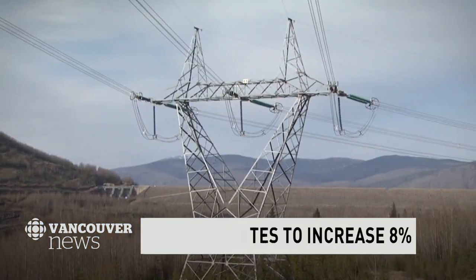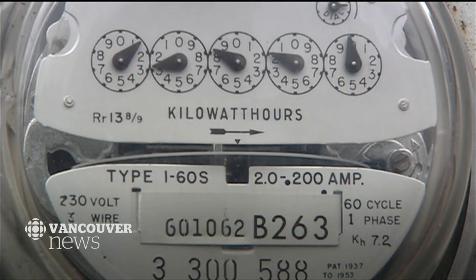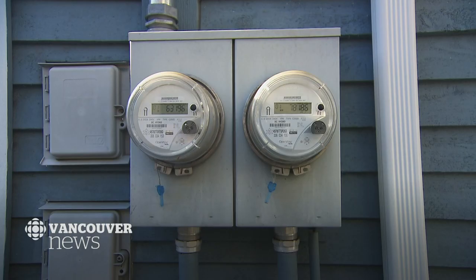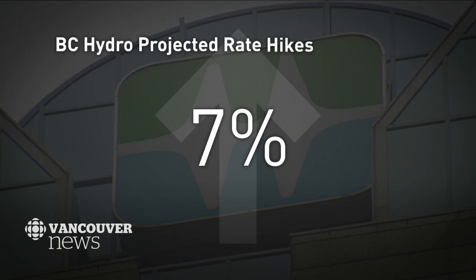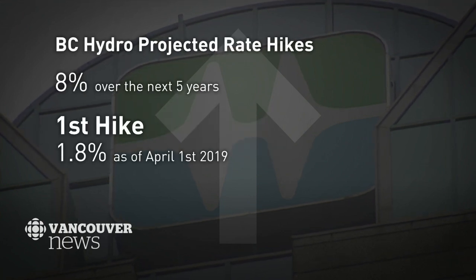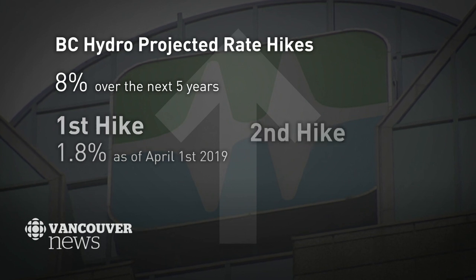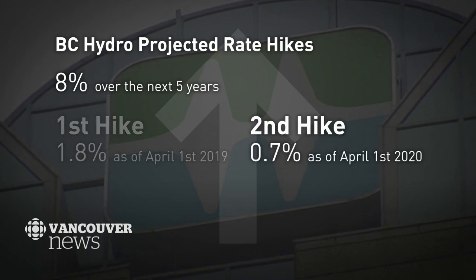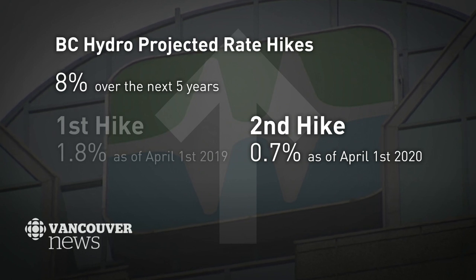Last spring, the NDP government announced a two-phase review of BC Hydro. Part one is now complete, and the province says it will pay off $1.1 billion in deferred costs in a bid to minimize rate spikes. Here's what you can expect on your bill. Hydro rates will go up a total of 8% over the next 5 years. The first rate hike would amount to 1.8% and would kick in April 1st. The next hike would come a year later at 0.7%, all of this hinging on approval from the regulator.